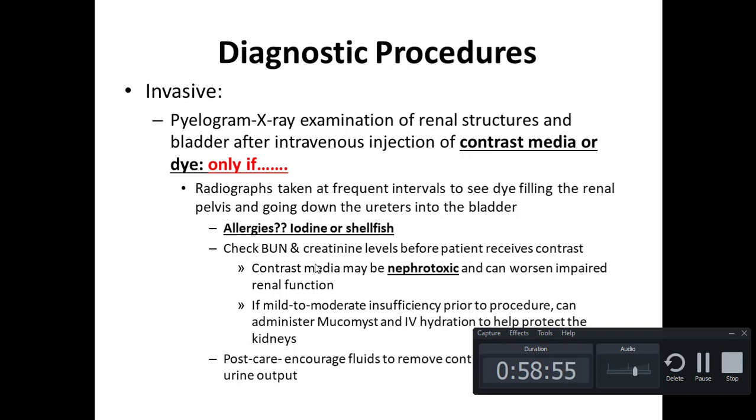There should not be any bleeding with this test. If there is any type of bleeding, then we need to call the doctor right away. And we're just going to encourage fluids once they're done to get rid of that contrast dye. We're going to watch their urine output and make sure they're getting rid of all the fluids.